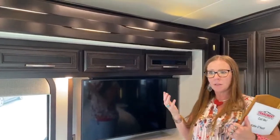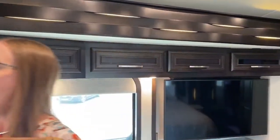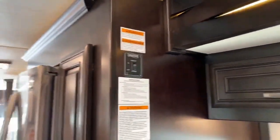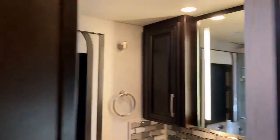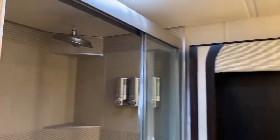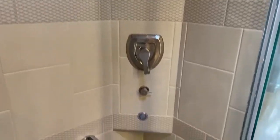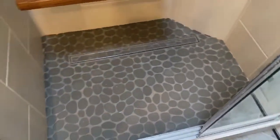The mid-bath gives us a really nice availability of having guests without having them have to come into our bedroom for the shower. A bath and a half model always has kind of that downfall where you've got to have them come into your bedroom. Whereas in this model, you've got a rain shower head. You've got a place to put your conditioner and your shampoo. You also have a beautiful pebble floor, a seat.